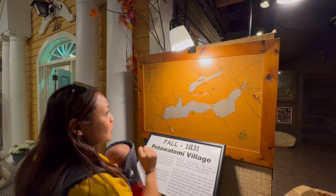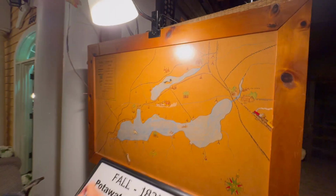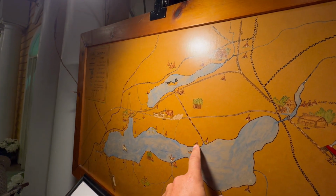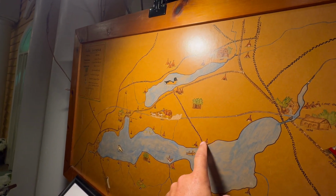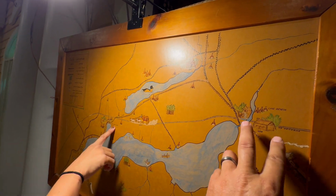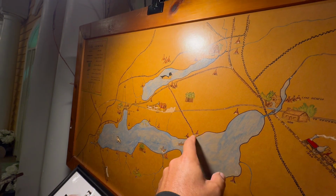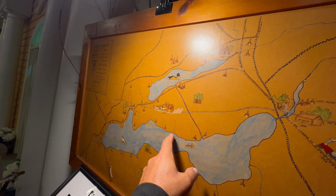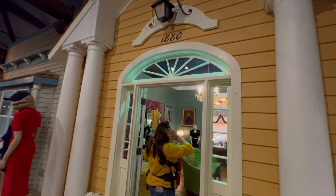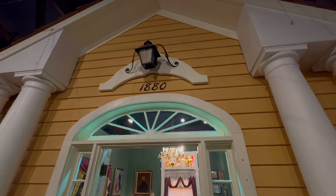Don't know. Wait, like there's Lake Geneva. Where are we? Probably like right here. Because we're not at the beginning. Here's Williams Bay, way over here. So Lake Geneva's like over here. Or maybe by this stream. Is that not the address, that's the year?